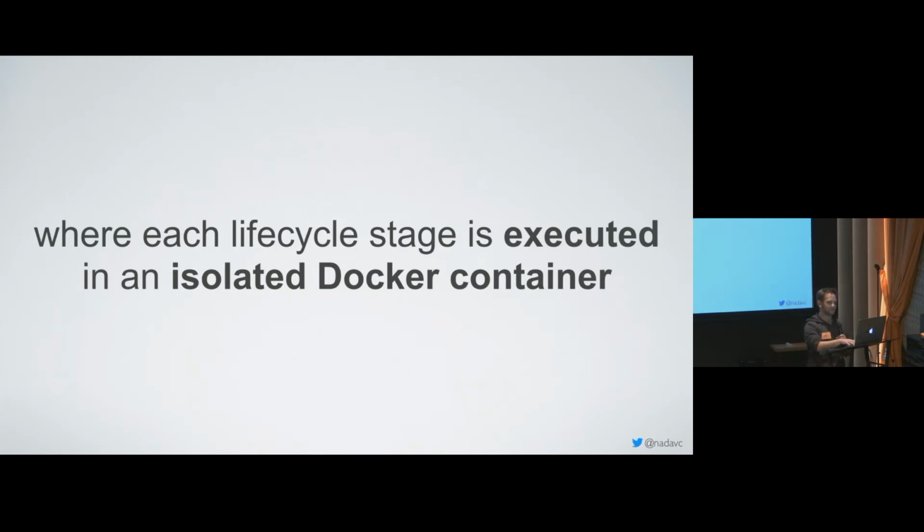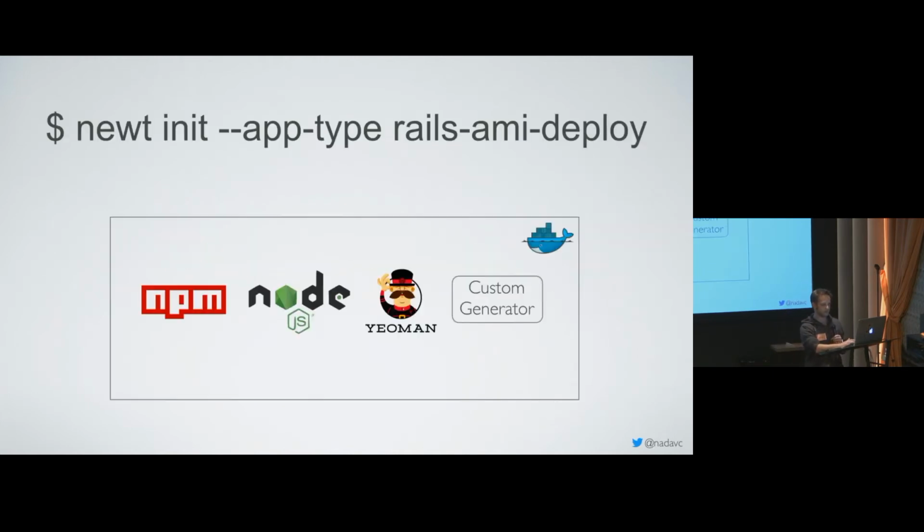So isolated Docker container. Essentially, we ship all of our dependencies, all of the glue code inside of containers, and it gets executed in there. Let's see an example of what this looks like in Newt. When you want to initialize an app, you basically run newt init and you specify the app type. This is sort of a concept of a template, right?